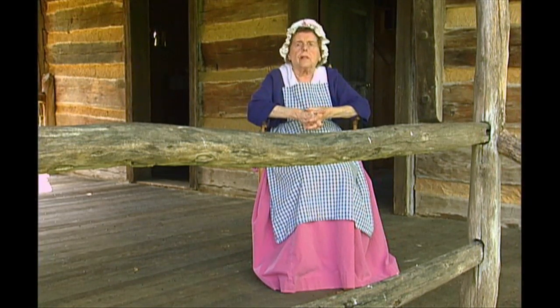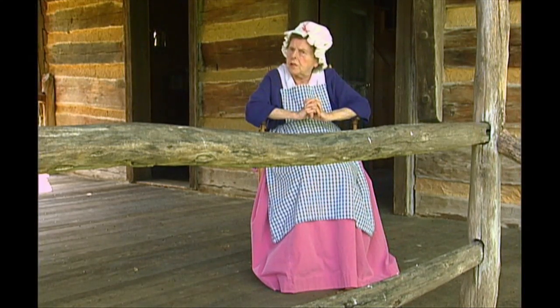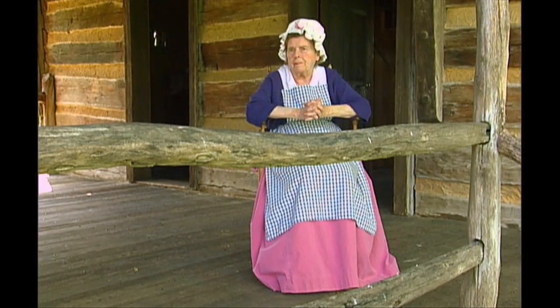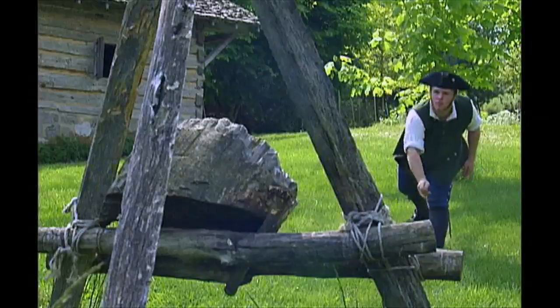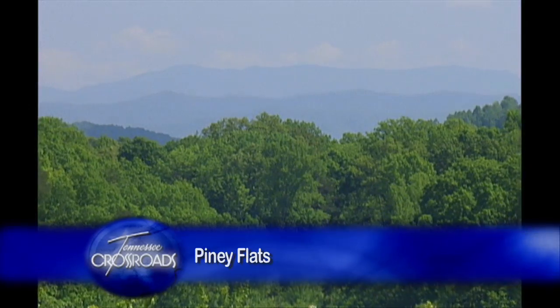And I said, did you hear about that woman who was scalped at the Sinking Creek Baptist Church in February? I was so thankful we're Methodists. Good to know people in 1792 had a sense of humor and lived real lives, lives we can glimpse in a wonderful way at Rocky Mount Historic Site at Piney Flats in East Tennessee.